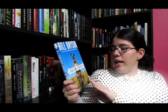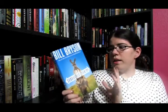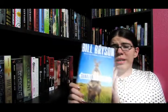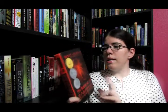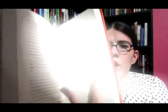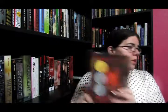I found In a Sunburned Country by Bill Bryson. I have a couple other books of his, and this one was only 50 cents, and this is a really nice hardcover, so I was like, yep, definitely gotta pick that one up. I also got The House of the Scorpion by Nancy Farmer. This was 50 cents as well. It's one of those quite large print. It's not large print, but larger print. And the dust jacket is built into the hardcover type of thing.